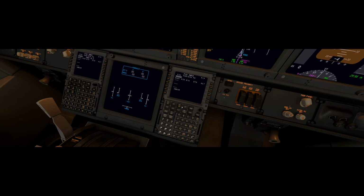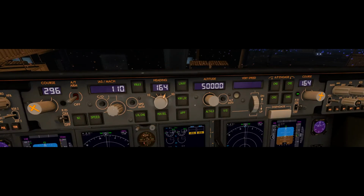But yeah, let's go back to our N1 and takeoff page. So 144 is the V2, so we go 144 here.